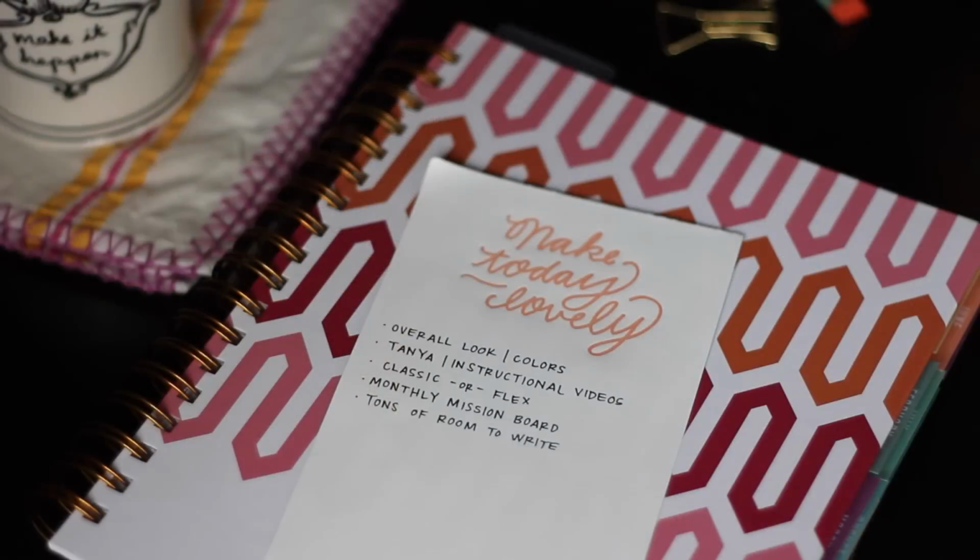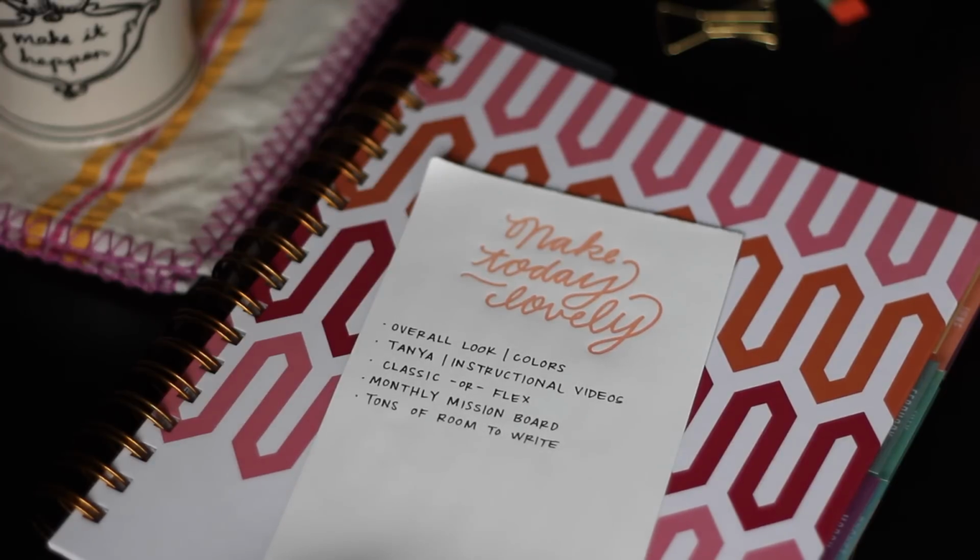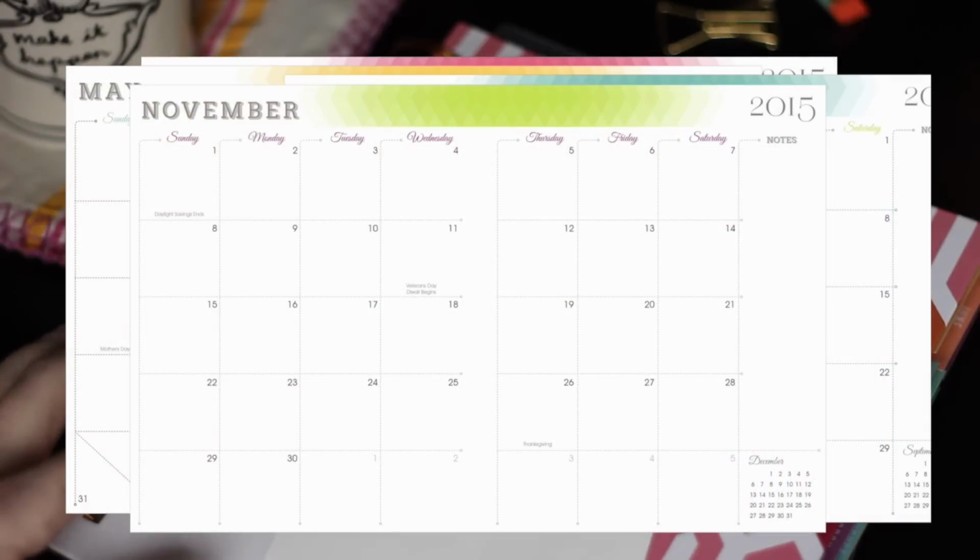So I quickly wrote out my top 5 reasons for choosing this planner. First is the overall look and feel. I love how thick the actual paper is. I love the color scheme and how beautiful it is.